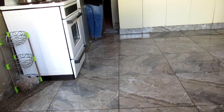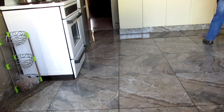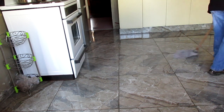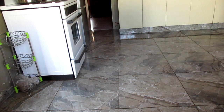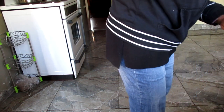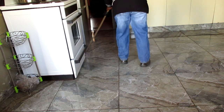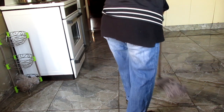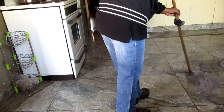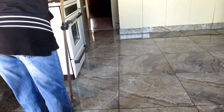So now I am mopping the floors. As I've mentioned, I was cleaning the whole house today and doing laundry and all of that, but for the sake of the video and the 5 days of Clean With Me, I just showed the kitchen. So earlier on I did sweep the whole house. And I just finished mopping the other areas of the house, and now I'm finishing off here in the kitchen.